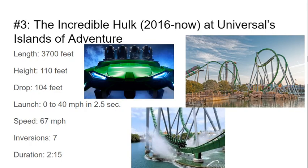Number 3 is the Incredible Hulk coaster in its second generation. It was built in 2016 at Universal's Islands of Adventure. This coaster has a length of 3,700 feet, a height of 110 feet, a drop of 104 feet. It also has an incline launch, 0 to 40 miles per hour in 2.5 seconds, which is really, really fun. And it's also the fastest coaster on this list at 67 miles per hour. It has 7 inversions, so the most inversions of any coaster I've ever been on, and it lasts 2 minutes and 15 seconds. And overall, this coaster is absolutely amazing.